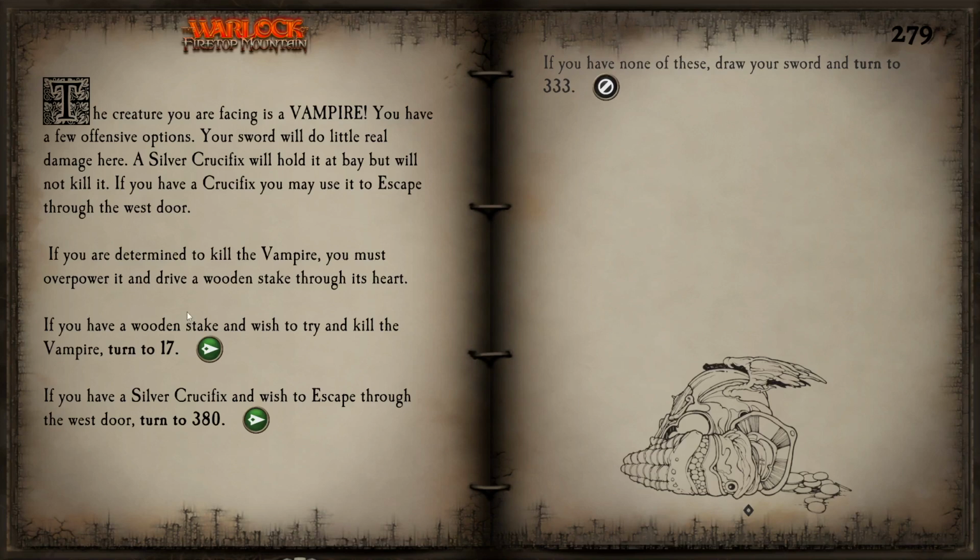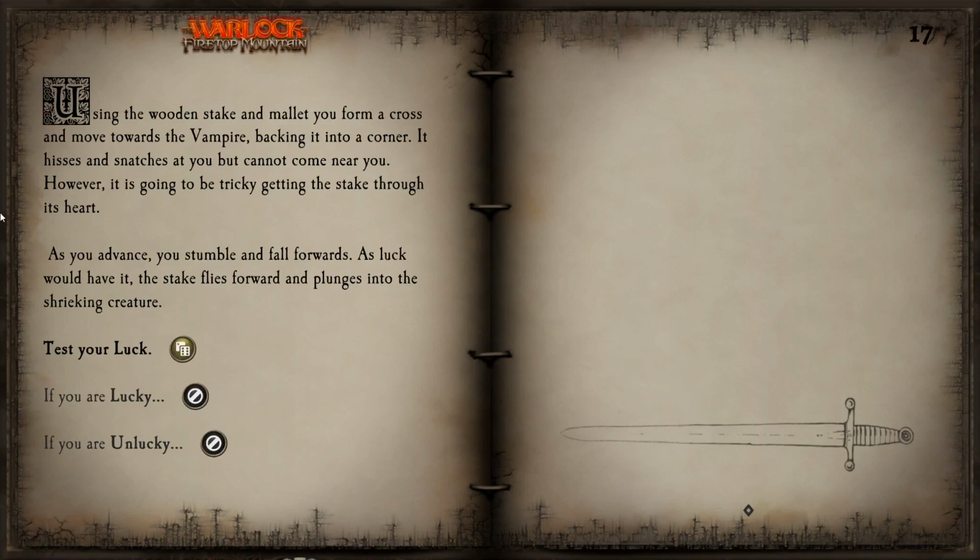We happen to have a wooden stake. We happen to have actually 5 of them. And let's try to kill the vampire with them. Using the wooden stake and mallet, we form a cross and move towards the vampire, backing it into a corner. It hisses and snatches at us, but cannot come near us.